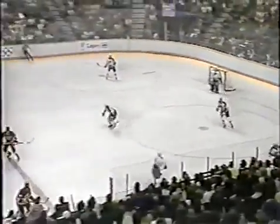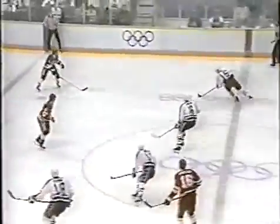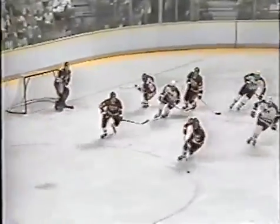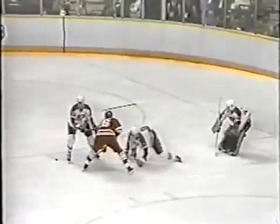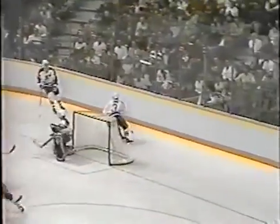Soviets on top by a score of 2-1. U.S. with the only goal here in the second period as Janney skates in. Janney ridden out of the play. Loose puck taken by Svetlov. Svetlov coming in. Brown picks him up. And the shot by Bykov and a great save by Terreri.